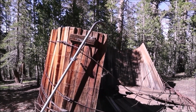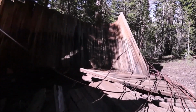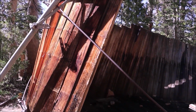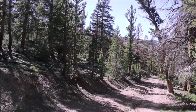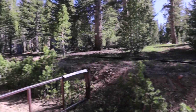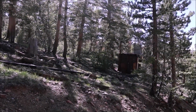So this is a water tower right there. That's just completely fallen down. It's made of wood. Very neat. Then on this side, we have another building right there, which looks comparatively similar to the one we just looked at, which is up that way. So maybe it's the same type. We'll find out.